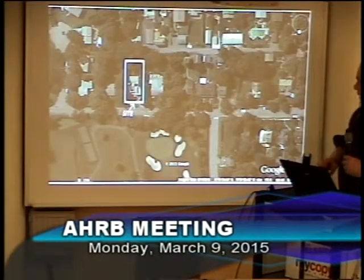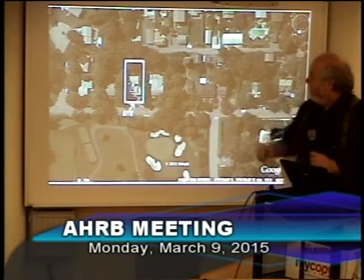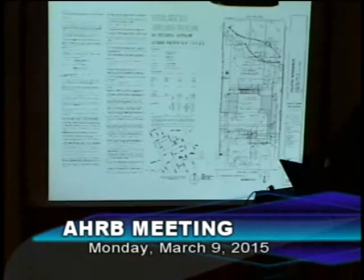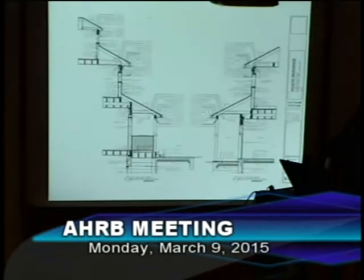This is zooming in here where Saranac hits. You see where the golf course is. This is the house. It backs up to South Lane, which is pretty cool. I'll come back to some of these. Let me show you some photographs of the house first.